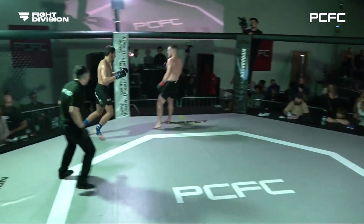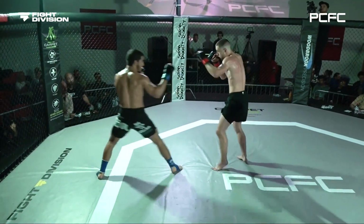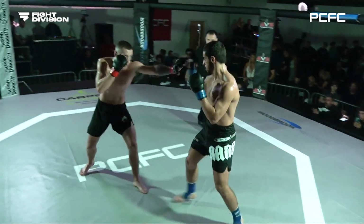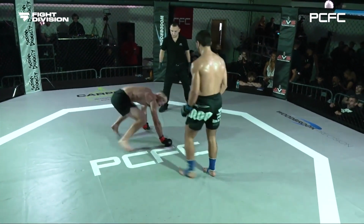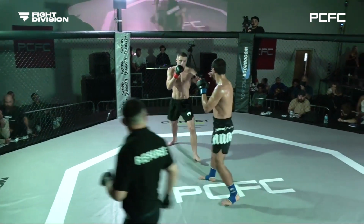Yeah, I'd like to see Taibi pressure. Yeah, most definitely. I feel like now he's taking the backward step and he's letting the red corner dictate the fight a little bit. Loss of balance there, bounces straight back up.